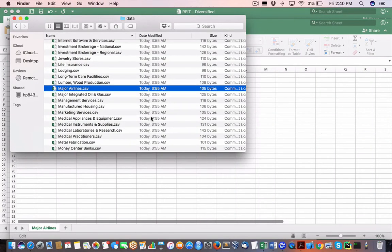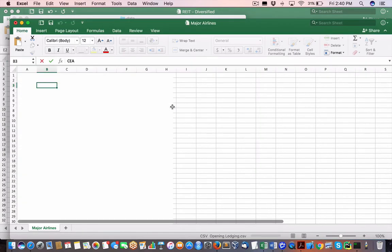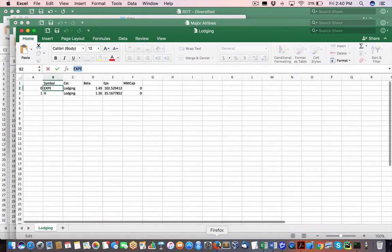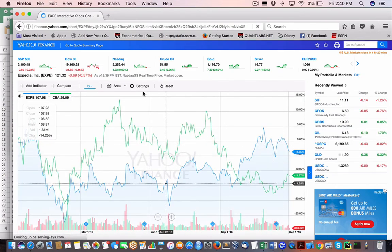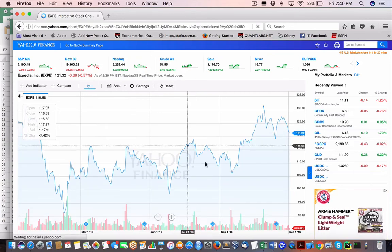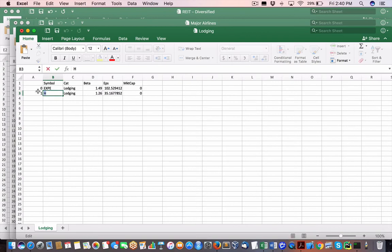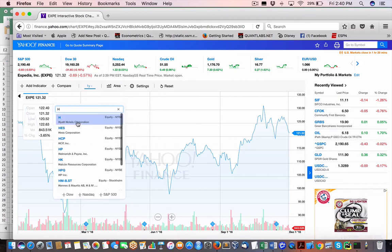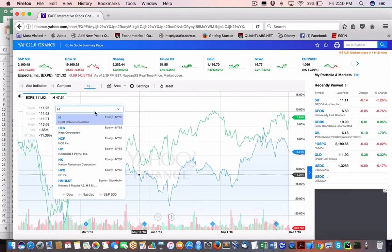Let's do two more. Lodging, hotels. I think I tested this last night. This may work actually. But it's quite interesting. I already see some adjustments I need to make to this thing. Reset. Okay. So what's our long? Hyatt. So it seems to be working. Actually, this is definitely working out.